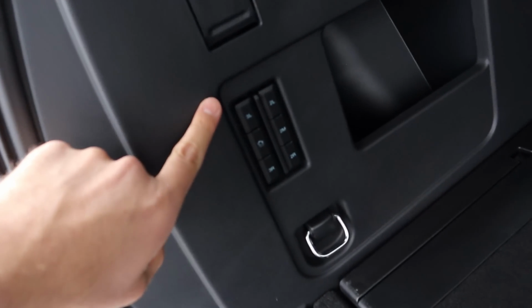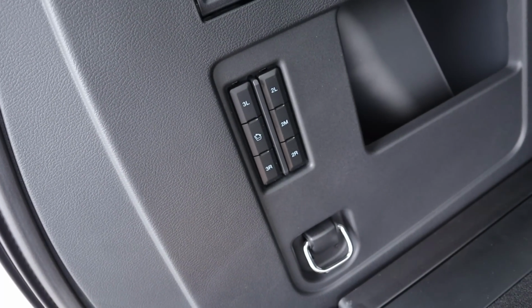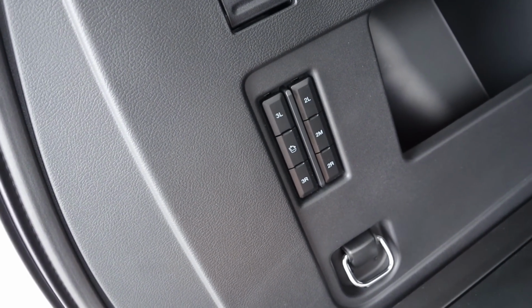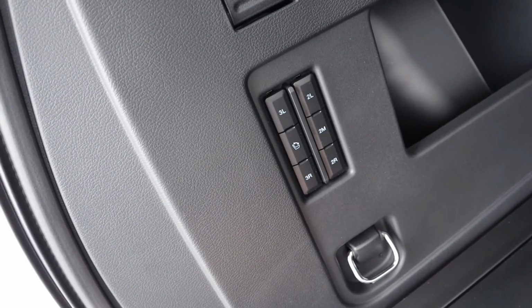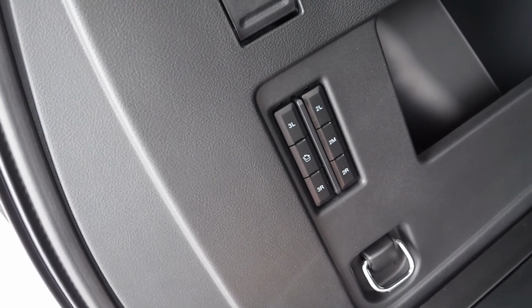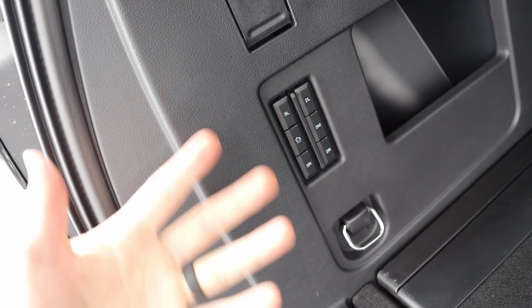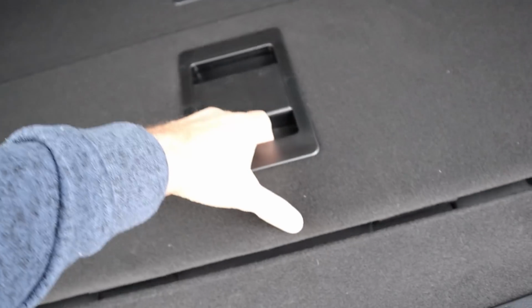So notice we've got all these different functions for the seats. So first off, for the third row, you can raise and lower it with power. The second row, however, you can only lower it down. And notice how you've basically got the functionality to do it all at once, or you can do one or the other. It's a great system overall.